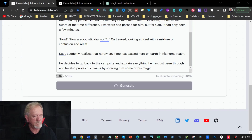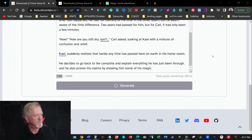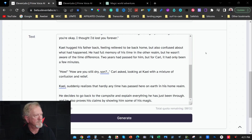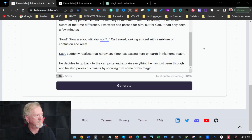Carl had been frantically searching for his son, Kale, since he saw him fall into the rushing water. He ran down the riverbank, calling out his son's name, hoping desperately to see him again. Suddenly, he heard Kale's voice behind him. "Dad, is that you?" Kale asked, confused. Carl turned around and his eyes widened in shock. It was Kale, standing near the riverbank, looking as if he had never been in the water at all. "Kale!" Carl exclaimed, rushing to his son and embracing him tightly.